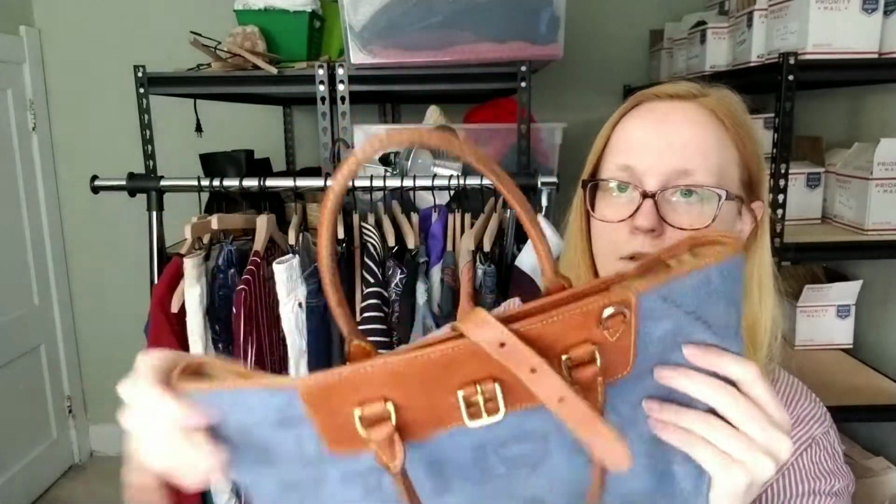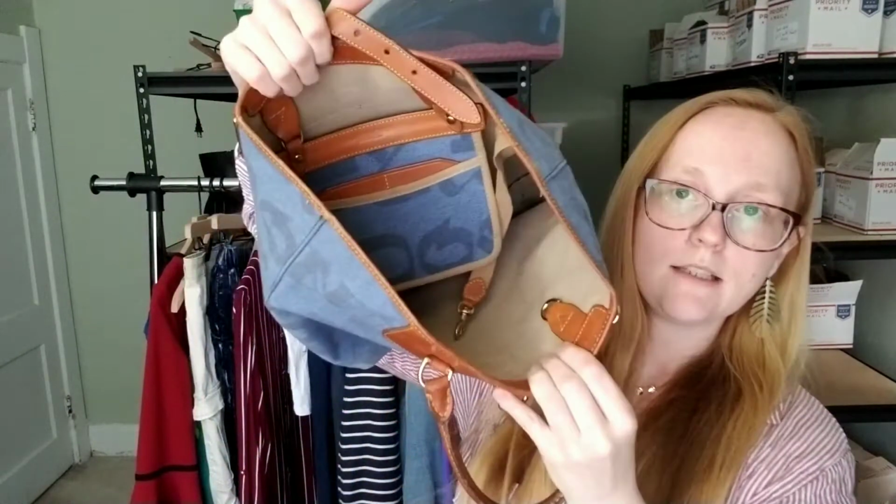Next item is a vintage Dooney and Burke bag. Super cute. It did at one point have a strap. That is missing, but I don't think that that's going to prevent it from getting sold. It needs to be cleaned on the inside, and it is authentic. Based on the pattern, I'm assuming early 2000s. So, yeah, cute.